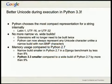And you get better Unicode use during execution of Python. We now internally store strings as either Latin 1, UTF-16, or UTF-32. And what this means is no more narrow versus wide builds. Yes, exactly. The extension developers know what I'm talking about. So you only need one build, and it'll cover any Unicode character. Add with that the stable ABI. You can now do one compile for Python 3, at least for 3.3 and further, you only do it once per OS, and as long as nothing shifts in terms of your needs, you don't have to recompile for every single version of Python thereafter. It's very nice. So that's a big thing.